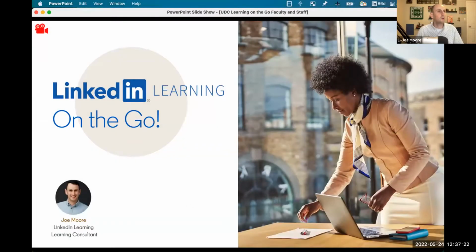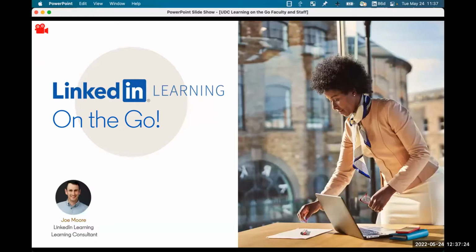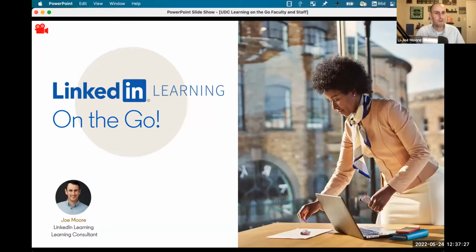LinkedIn on the go. I also really enjoy using the LinkedIn Learning app on my phone. I've been using it for quite some time. Sometimes I need to listen to something, and I also want to go on the computer and follow along. Being able to be in motion sometimes helps me. Sitting at our desks all day, I've been working from home for quite some time, and I sit too much. So being able to get up and listen and get some sunshine, get the blood flowing can be really nice.